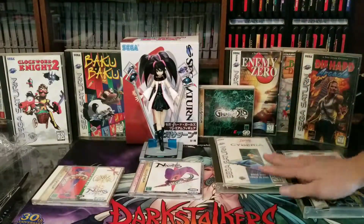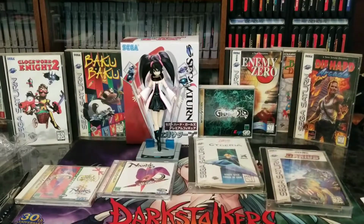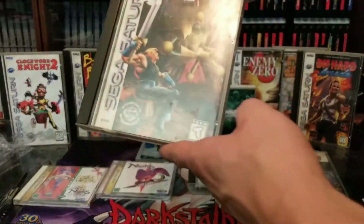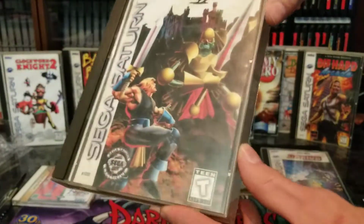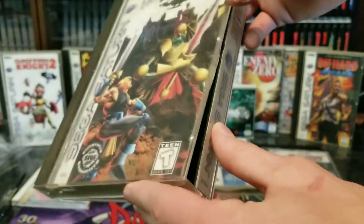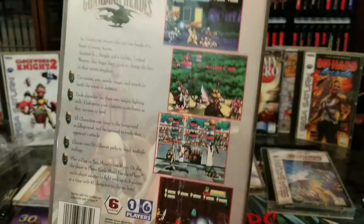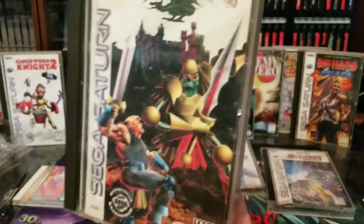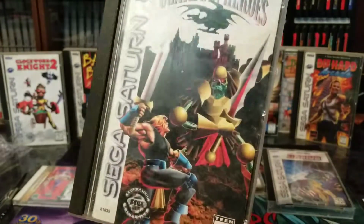And then number 1 game, probably dumped the most time into it. And I also used to use the case as a bowl for pistachios and pistachio shells while I looked at the combos. I don't know if you can see how crusty and salty the inside of this case is, but man, I had this game. This is one of the first games I got on Sega Saturn. This is the same copy. Branching path, side-scrolling beat 'em up, 6 players, Guardian Heroes.